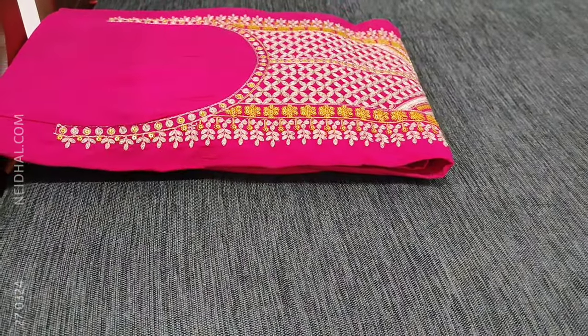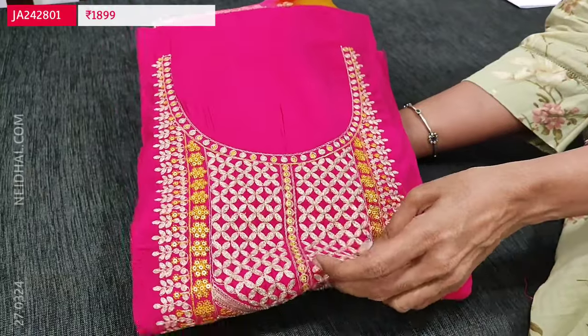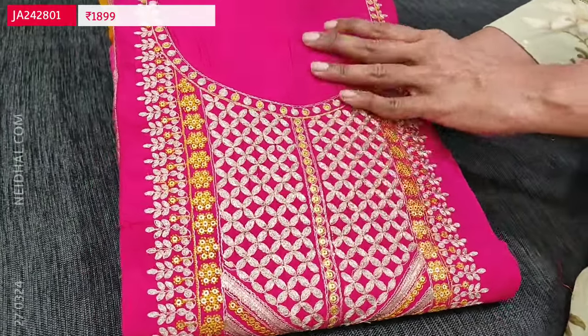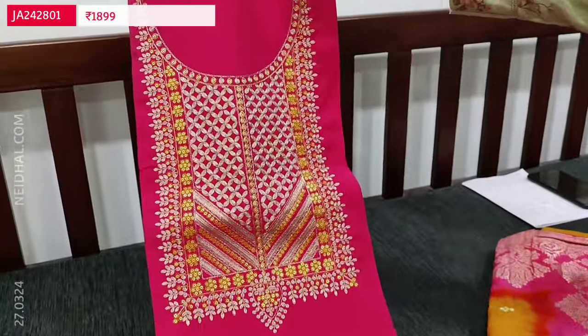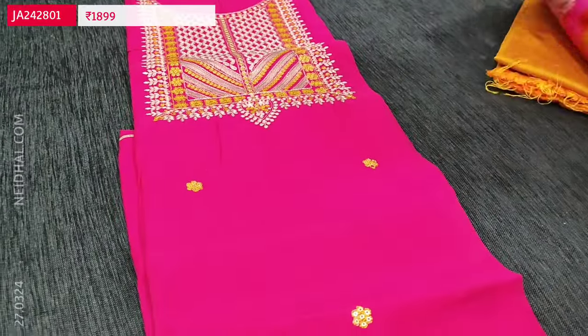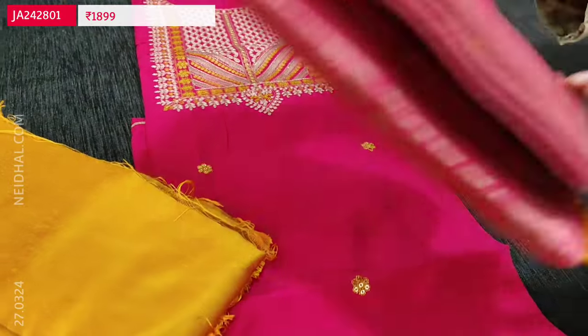Next we are going to see dress material in bright and beautiful pink color, and this is pink with yellow combination where we have zari work and sequence work on the yoke. Even this is a party wear dress material. Quite a lengthy yoke, beautifully done, and small floral sequins on the front side. Lining is needed and we have a mehendi yellow silk cotton bottom and dupatta.